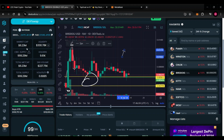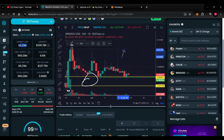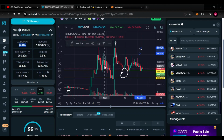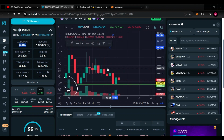The question is, how high can we go? Let's take a look at the market cap. Currently, we are at 6.23 million. 10x from here would put us at 62 million. 100x would put us at 623 million. Would we see 1000x? I'm not quite sure, but let's say if we did, it would put the market cap at $6.19 billion. You let me know, guys, in the comments if you think that Bird Dog could in fact get into the billions. Also, let me know your prediction for this project.